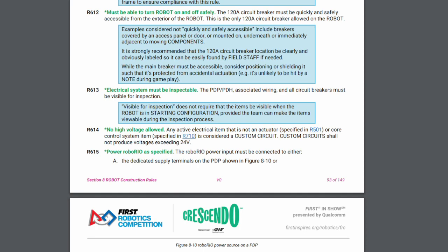R613. Electrical system must be inspectable. The PDP/PDH, associated wiring, and all circuit breakers must be visible for inspection. Blue box. Visible for inspection does not require that the item be visible when the robot is in starting configuration, provided the team can make the items viewable during the inspection process.